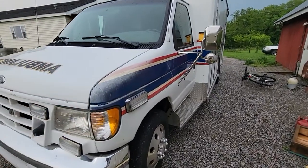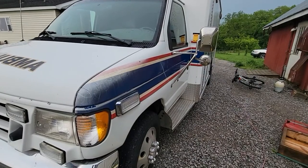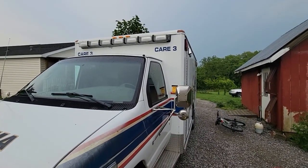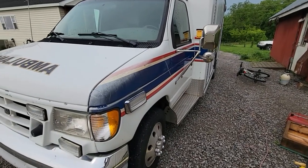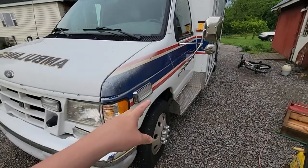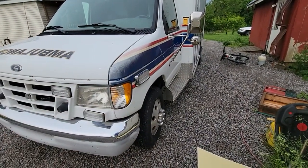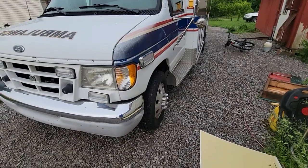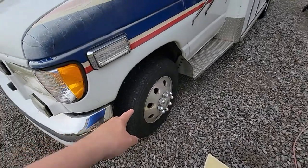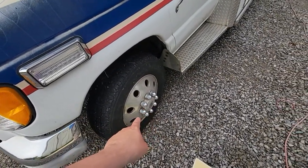This is a 2002 E450. It is a 7.3 Power Stroke. It's got 200,000 miles on the odometer. It's got a Jasper engine on it. It's only rocking about 70K on the engine. I drove this thing over 4 hours to get it home. It was beautiful. Not a bit of smoke, not a nothing, just absolutely beautiful. Tires are so-so, but it's got actual Alcoa wheels, which I'm pretty excited about.